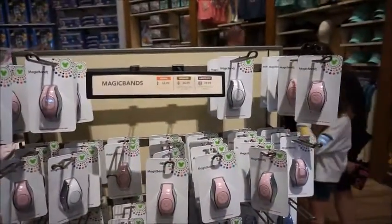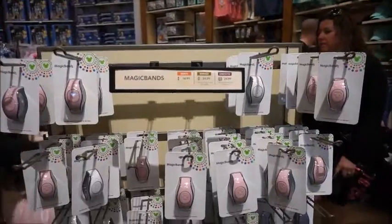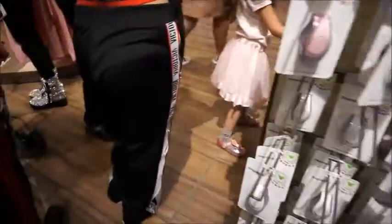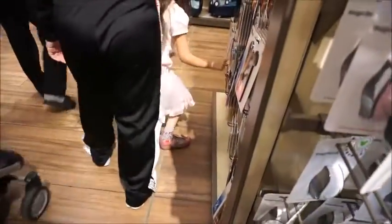Do you want to go back over to that side, Mom? I don't know, I'm just trying to figure out where we can go this way. People everywhere, yeah, so it doesn't really matter, honestly.